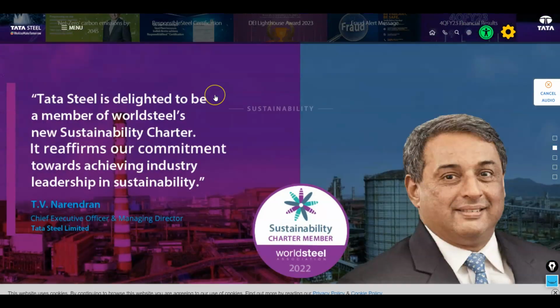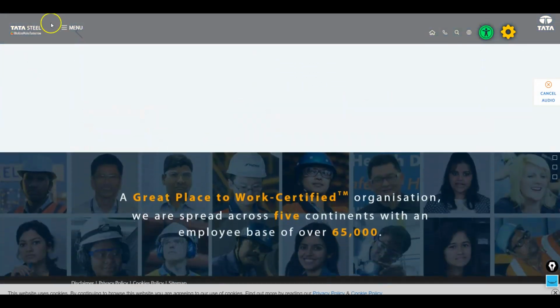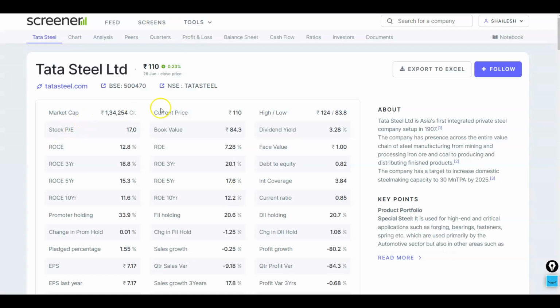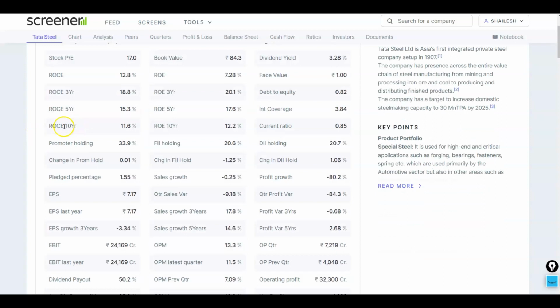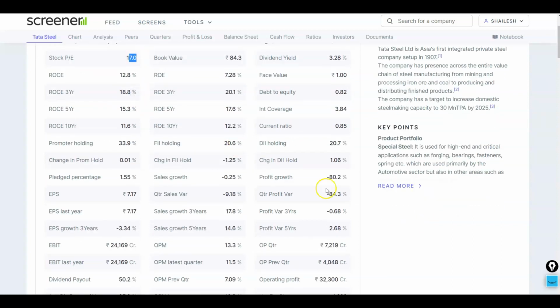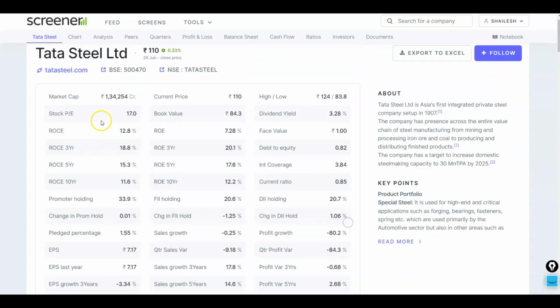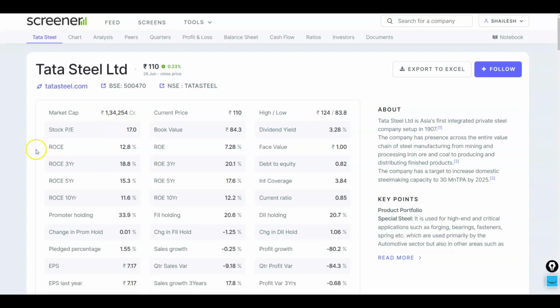So this is the website of Tata Steel. You can go through this and get to know more information about this company. So today, if we look into the stock price of Tata Steel, it was 110 and it moved by around 0.23%. So the current market cap of Tata Steel is 1,34,254 crores. The stock PE is 17 and the industry PE is 14.5. So it is a bit expensive than the industry PE.